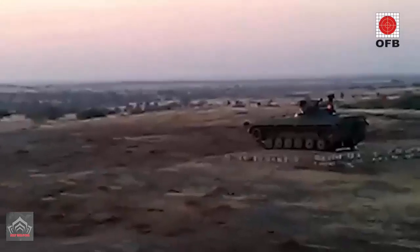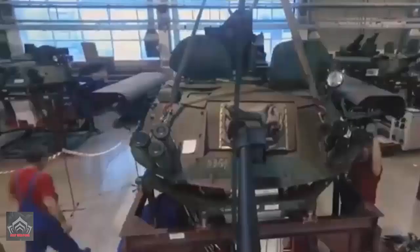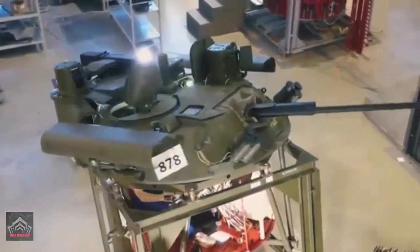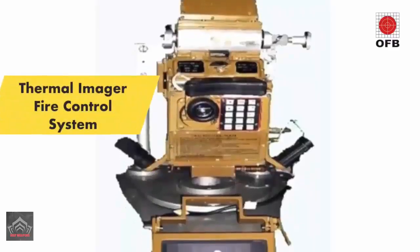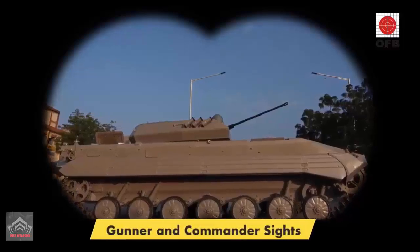The BMP-2M, equipped with the Berezhak combat module, features a 30mm autocannon, 4 Kornet anti-tank guided missiles, and an automatic grenade launcher. Rostec highlighted the integration of a digital fire control system, a combined sight, and an automatic tracking mechanism, enabling the vehicle to engage tanks, fortified positions, or enemy personnel at extended ranges.